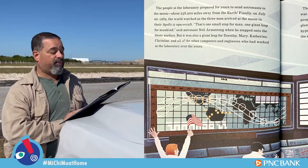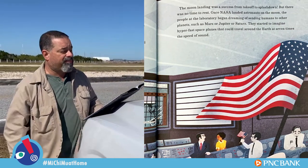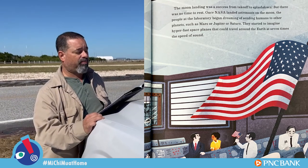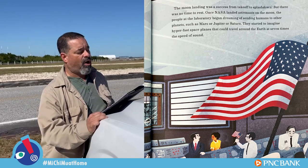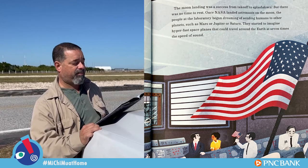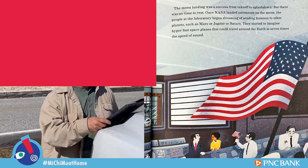The moon landing was a success from takeoff to splashdown, but there was no time to rest. Once NASA landed astronauts on the moon, the people at the laboratory began dreaming of sending humans to other planets such as Mars or Jupiter or Saturn. They started to imagine hyper-fast space planes that could travel around the Earth at 7 times the speed of sound.